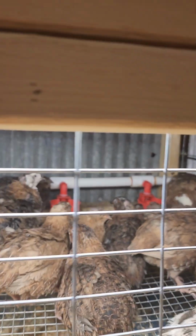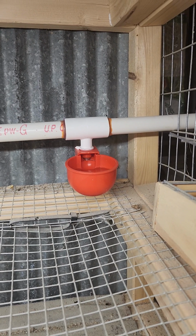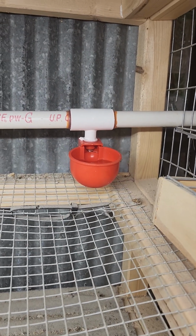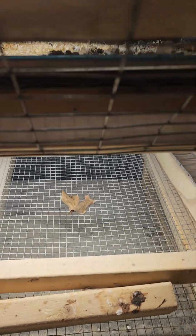I went through 3 different kinds testing. You might can see it better on this one. Yeah, there you go. Those cups there, so far I like them. We'll see how they hold up, but they haven't leaked, which is a good thing. I had a lot of leak issues with the style up top.